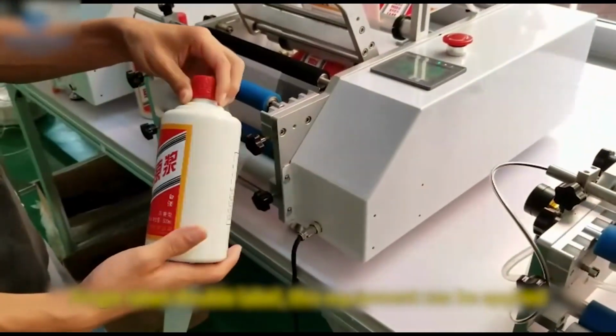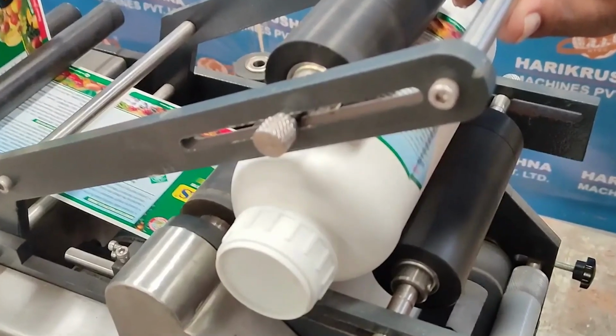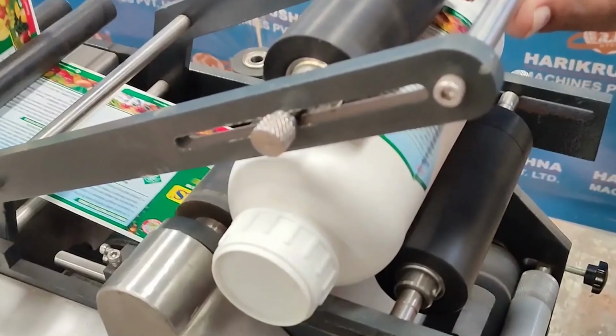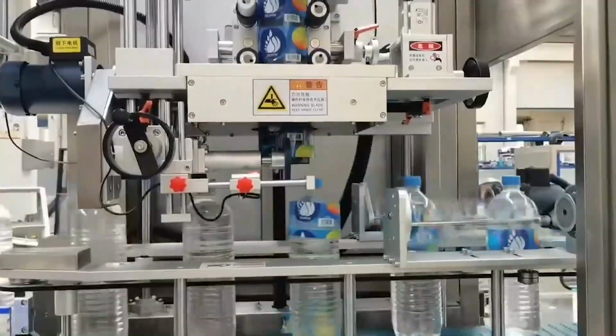The labeling speed is impressive, 20 to 40 bottles per minute depending on size and label type. That's thousands of products ready for shelves every single day. The raw materials you'll need include label rolls, paper or plastic, and your filled bottles.